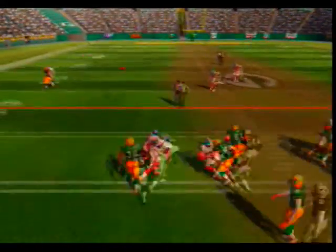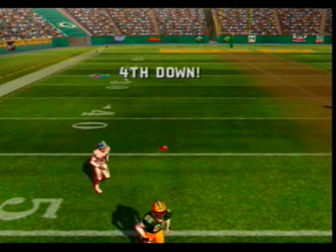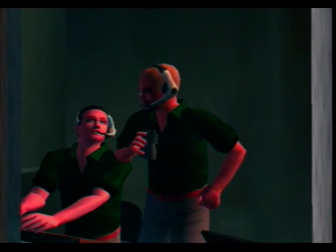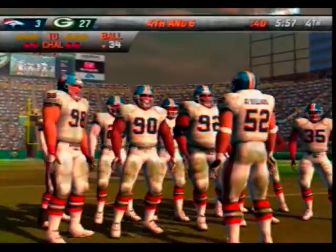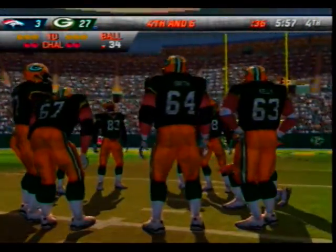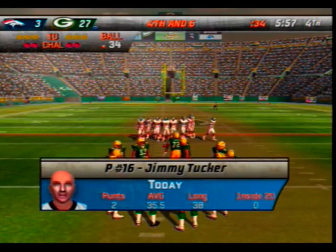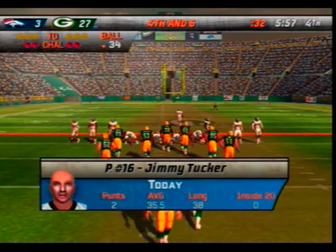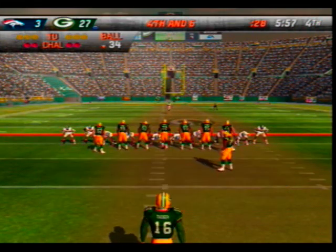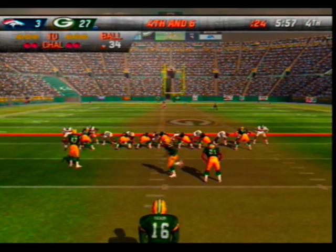Consistent success on third down, which they've had, usually translates into a win. Green Bay comes up short on third down again. Unable to get anything going on that series, they'll have to punt it away here.